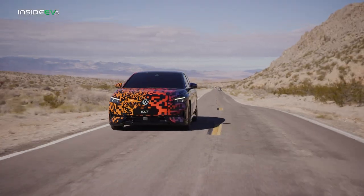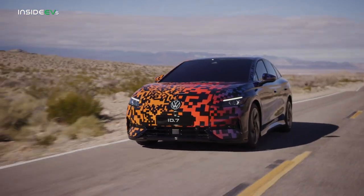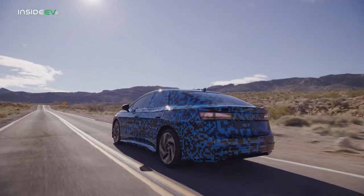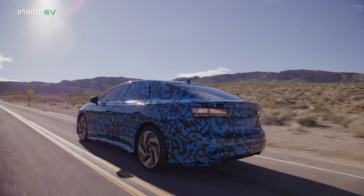The ID.7 should arrive just in time for the 2024 model year to do battle with the likes of the aforementioned Ioniq 6. But with a longer WLTP estimated range than the Hyundai, the ID.7 should attract brand loyalists, Passat refugees, and EV customers alike to check out their local Volkswagen showrooms. Still, as eye-catching as this thing looks in this fantastic camouflage, we won't know for sure until we get a chance to slip behind the wheel, so be sure to stay tuned.